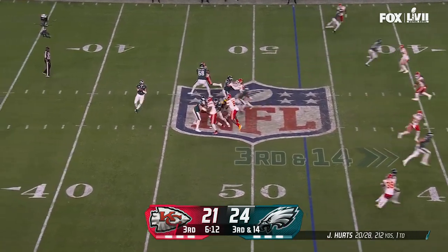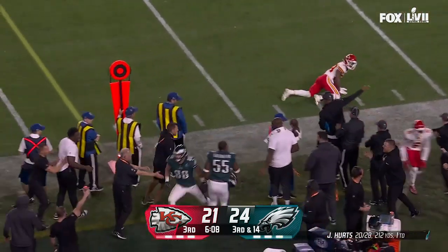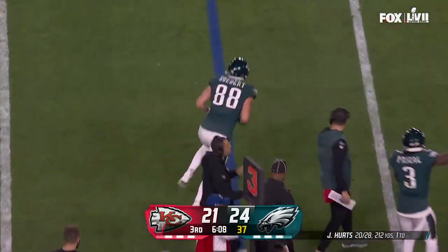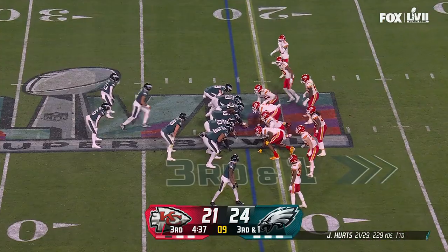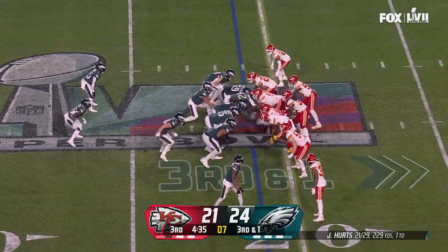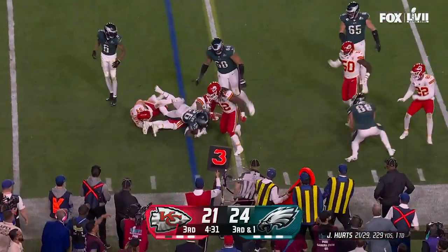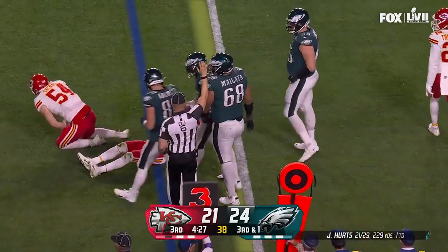Got to get to the 34. Hurts, lost one, Goedert. Did he hang on? What a catch! Dallas Goedert has got it for a first down. Oh, my goodness. Now a little flip. Sanders has it. He's not going to get there. Bolden was there again.